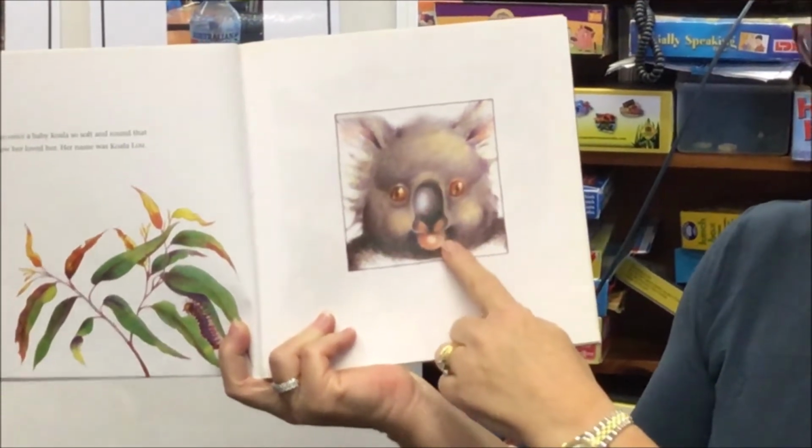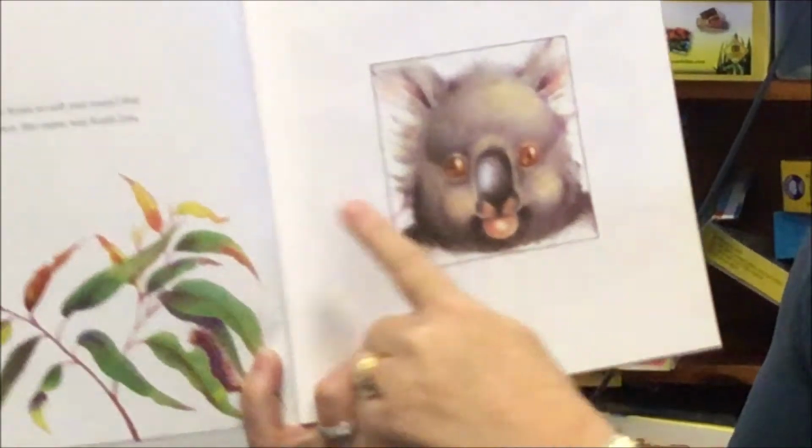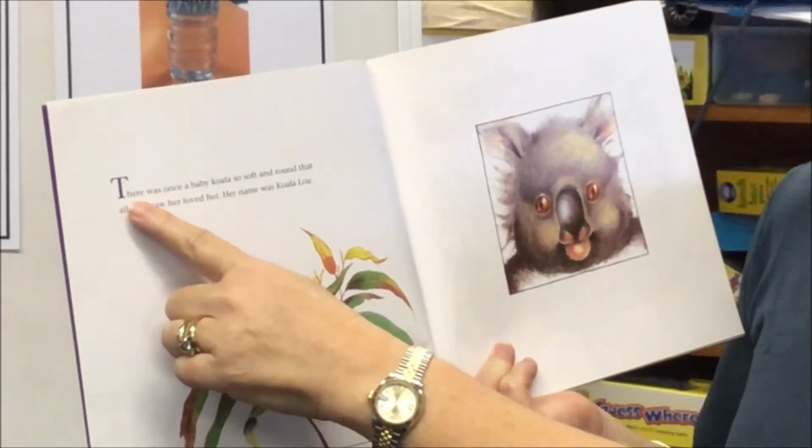I always look at the pictures first. The pictures help me to know what the words will say. And then we read the text. The text is the words.